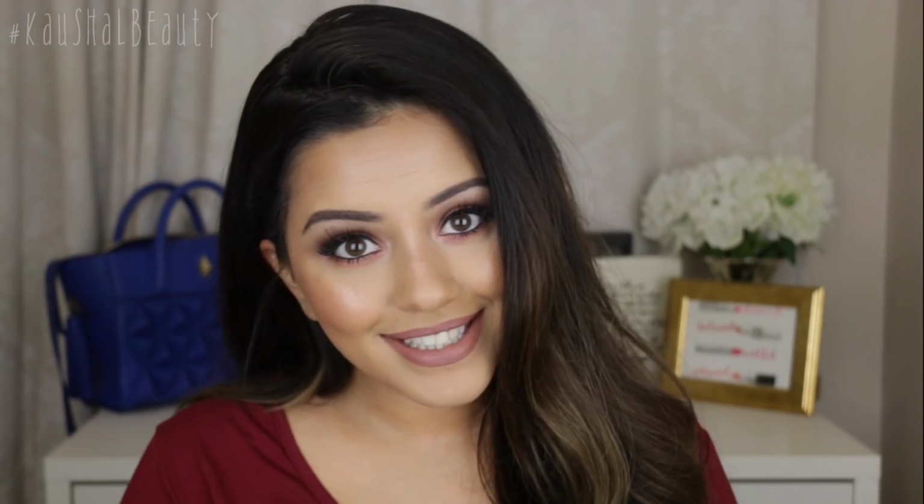Contour powder wise and bronzer wise, there are two products that I was obsessed over, and it is the Hoola by Benefit and the Urban Decay Beach Bronzer. This one is a little bit more on the warmer side, whereas the Benefit Hoola is on the slightly cooler side. So I like going over the areas where I want to add a little bit more shadow to my skin using the Hoola, and to just generally warm up the skin, I love using this.